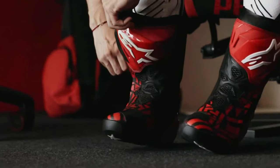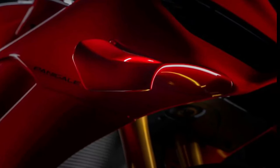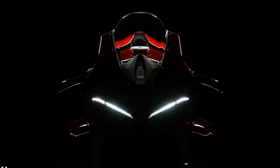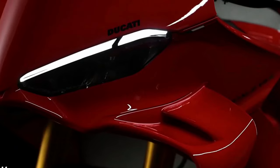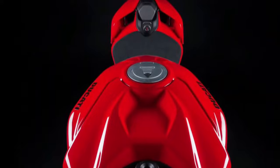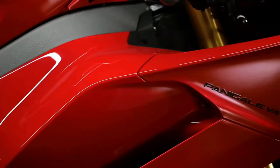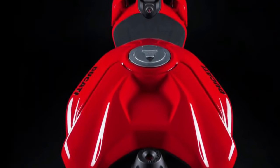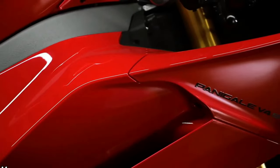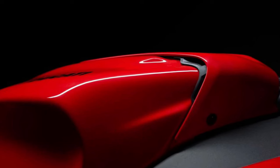Safety features. In addition to advanced electronic aids, the PANIGALE V4 includes features like Ducati Quick Shift (DQS) for seamless gear changes and Bosch's latest inertial measurement unit (IMU) for enhanced stability and traction control. Sound. The exhaust system of the PANIGALE V4 is tuned to produce a distinctive and thrilling sound, adding to the overall sensory experience of riding this high-performance motorcycle. Build quality. Ducati's commitment to craftsmanship and quality is evident in the PANIGALE V4's construction.